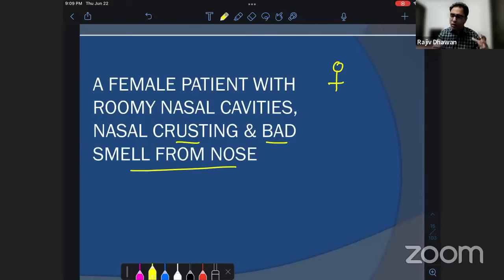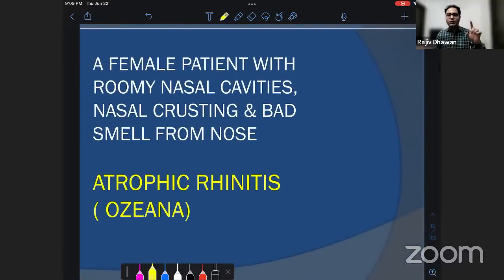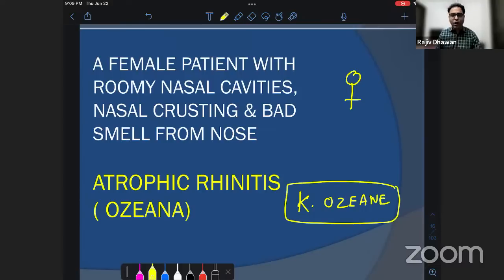Okay, female patient, roomy nasal cavity. Any guesses, beta? Any guesses in the chat box? Everybody, can you try? What is the answer of this patient? Yes, atrophic rhinitis, also called ozaena, which is more common in females. Wherever you see the word ozaena, think of atrophic rhinitis. And the causative organism implicated is Klebsiella ozaenae, beta.